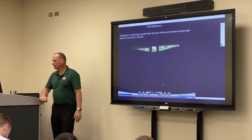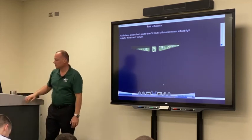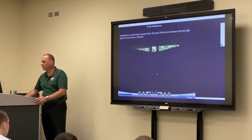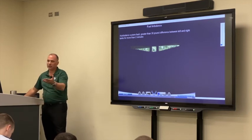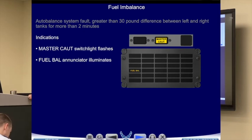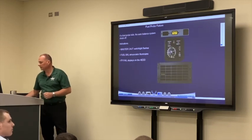The light can be extinguished by simply going to auto reset and then back to its normal position. Or manual, back to auto, and it'll reset the logic for 2 minutes. And hopefully the EDM fixes it in a timely manner. The other way is to do the manual fuel balancing like we've already shown you. Select the light tank, manual fuel balance, and stop motive flow on the light tank. That'll be the indication in the cockpit.